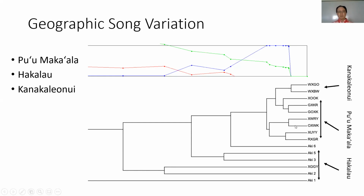And this has some implications for other honeycreeper species potentially here in Hawaii, because previous studies have found that different honeycreepers have these really different vocalizations in even small geographical areas. And so what it shows is that it's probably still potentially population-based rather than variation that the individual sings in a different location.